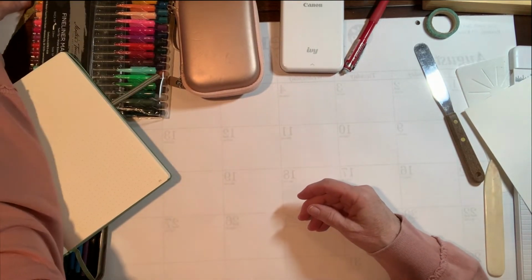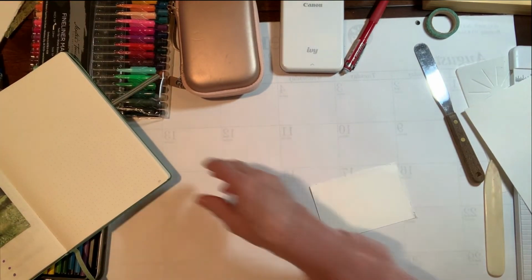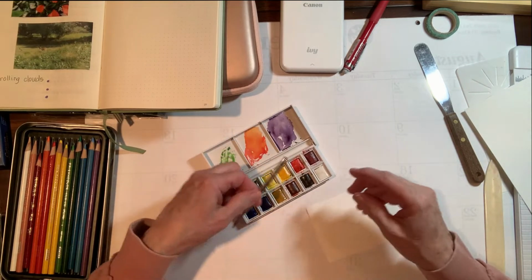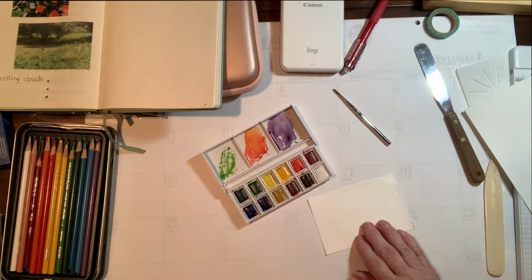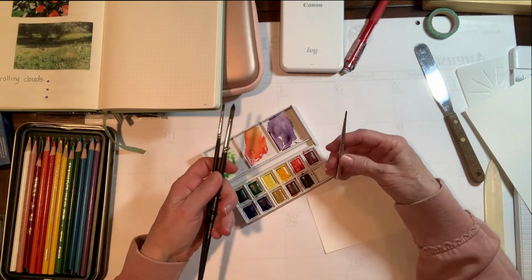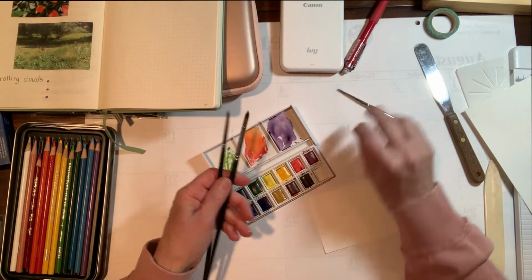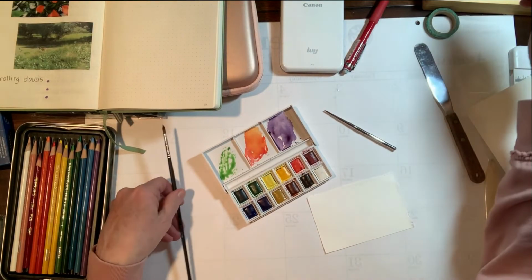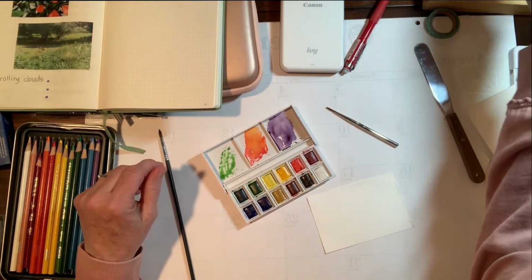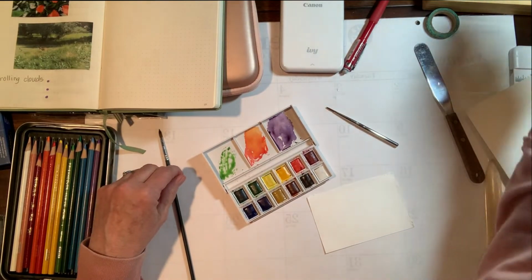Okay, so today, peeking up through the snow, I saw some pansies. And just as a note, I love this little travel watercolor kit, but I'm not wild about the brush, so I often bring a brush with me, and I really ought to cut it down so it'll fit, but I'm not too worried about that right now.